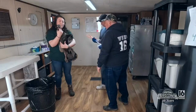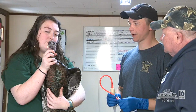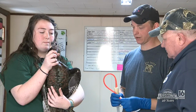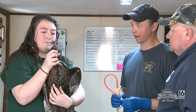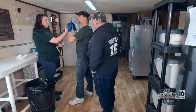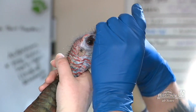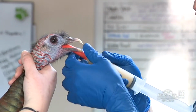You're going to jump in here too. What are we going to do? What are we doing here now? We're going to tube feed him. He's still not eating well enough on his own yet. So basically we've got to supplement it to make sure that he's getting all the nutrition he needs so that he can get everything healed up and ready to get back out there. That's cool. Some people at home right now are going, oh my God, they're sticking a tube down his throat. But this is all for the better, right? Yep. Yeah.